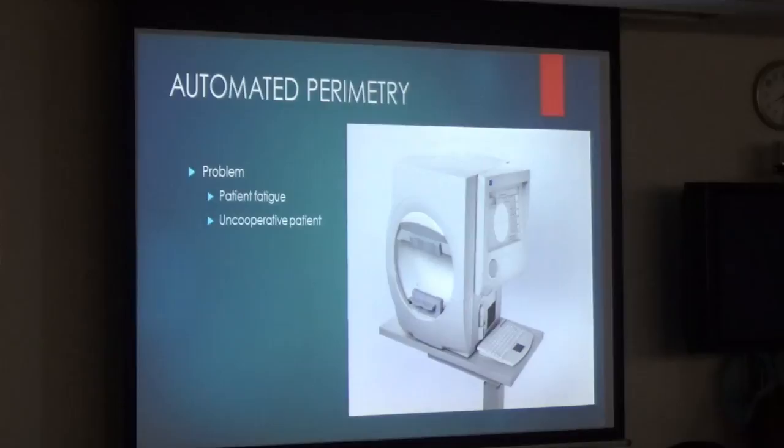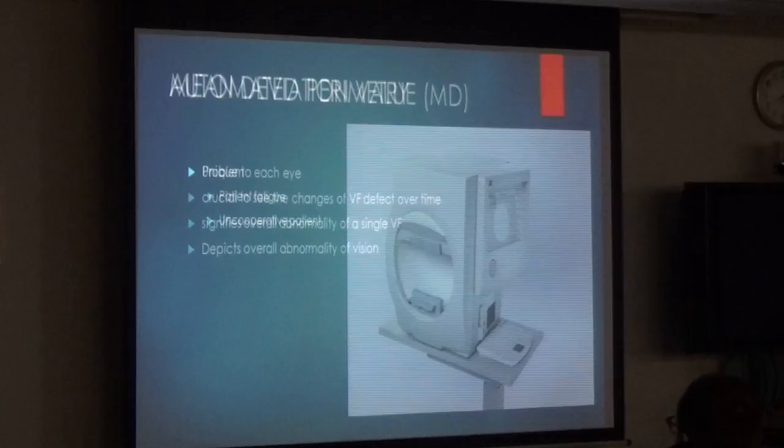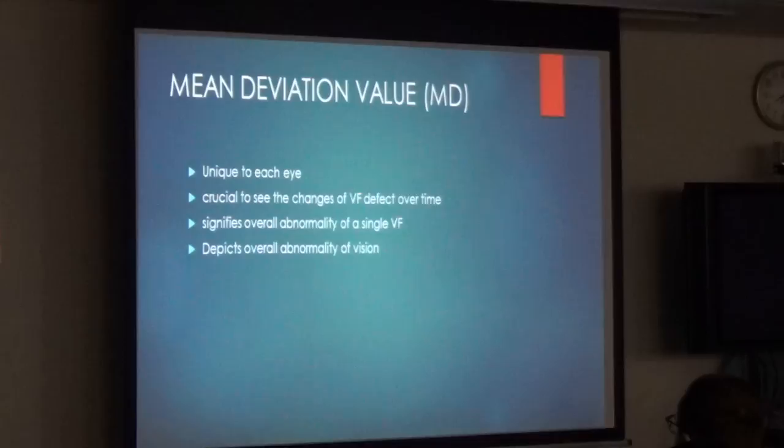One of the problems with automated perimetry is fatigue, because it really requires concentration by the patient. With a poorly responsive or uncooperative patient, you will not get good automated perimetry results. And this is how we get a quantitative assessment from automated perimetry.